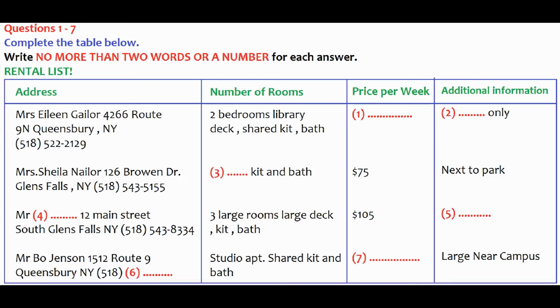Well then, how about this studio apartment rented by Mr. Bo Jensen? How is that one? That ad is actually a bit deceptive. The studio apartment is the whole upper floor of an older house. It's actually very large and, at $45 a week, quite affordable. And it's near campus. I think I'd like to check that one out. Do you have a telephone number that we can call? It's not on the list? Oh, it isn't. Here it is. You should ring area code 518 and then 543-7790. Thanks. I think I'll call on that one first.